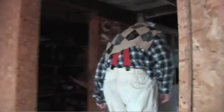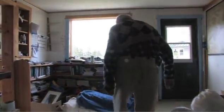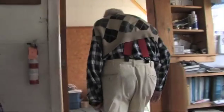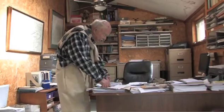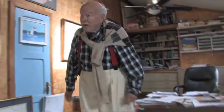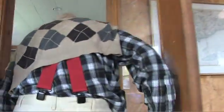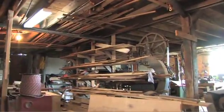Finding Henry takes some effort, but Harry navigates the labyrinth of boat sheds, storage rooms, and repair shops with complete assurance. Henry? Well, his main office is upstairs. Have a look upstairs. Henry?